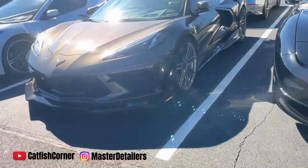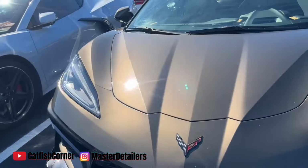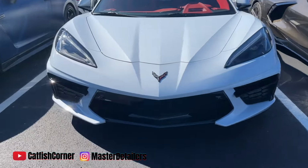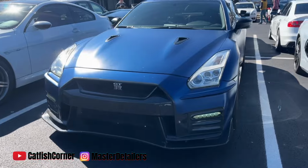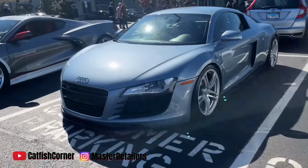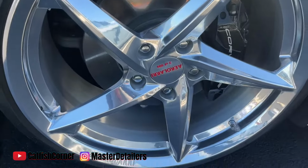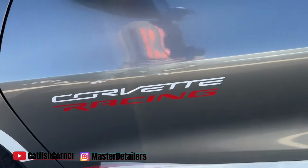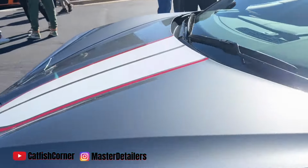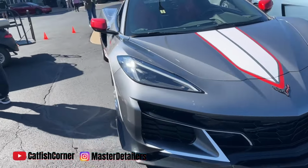Yes, sir. Got Zeus out here. I see my brother, man. I see Envy Driver's Edition. Got Zeus out here, man. Yes, sir. Got another C8. GTR. Another R8. Look at this Corvette, man. I love the wheels. They polished. Yeah. It's a Z-Ray. Look at this thing, man. This thing is beautiful. I love it. That nasty. I love it. Nice spec, too.